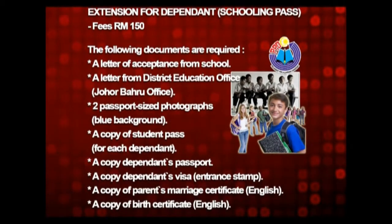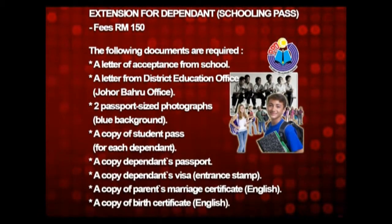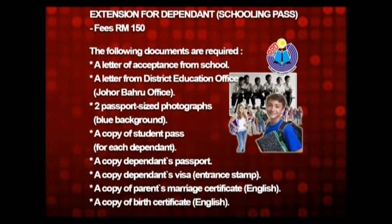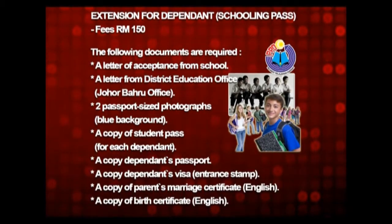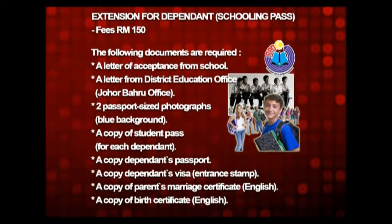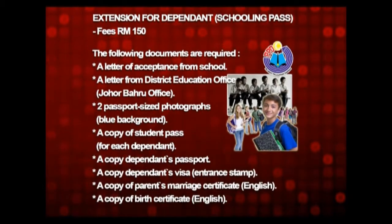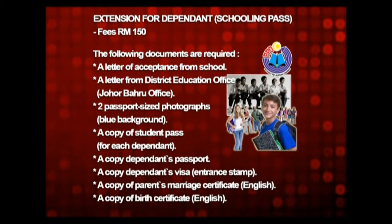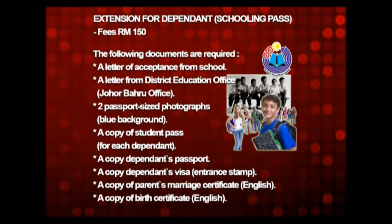To obtain visa extension for dependent for schooling pass, you are required to prepare a letter of acceptance from school, a letter from Pejabat Pelajaran Daerah (PPD), 2 passport-sized photographs, a copy of student pass, a copy of dependent's passport, a copy of dependent's visa, a copy of parents' marriage certificate, and a copy of birth certificate.